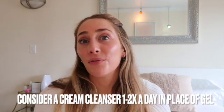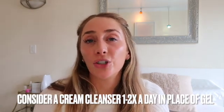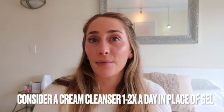I think some of us can happily use a gel cleanser 2 or 3 times a day during the summer, and in the winter months for some of us that's just going to be too much. I definitely encourage having at least 2 cleansers in the routine, something that's more cream based and something that's more gel based, so you can choose based upon how your skin is feeling. Come the colder months you might want to reach for a cream cleanser in your morning routine and just use your gel cleanser at night.